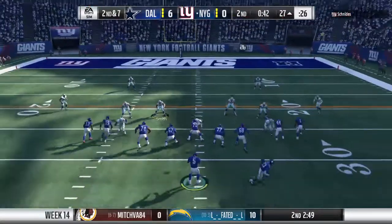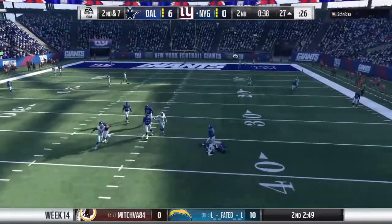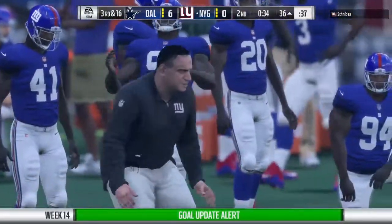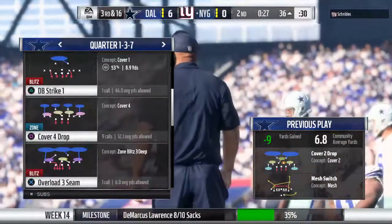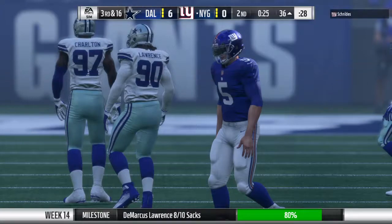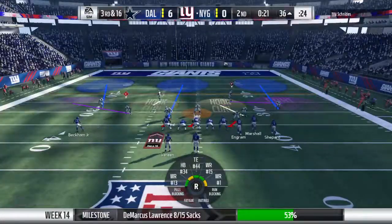All right, here we go. Looking to throw on 2nd down. Webb under pressure, and down he goes. They sack him back at the 36. DeMarcus Lawrence in there to get him, and that's sack number 8 for him on the year. What will Webb try to do here after the sack as he brings his guys up 3rd and long?